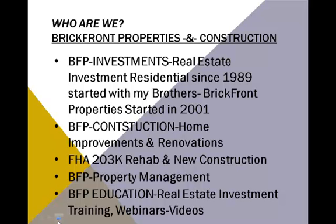Brickfront Properties and Construction, BFP, DBA short for Brickfront Properties, is an investment firm. We started to invest in real estate in 1989. My brothers and I started together. Brickfront Properties was established in 2001. BFP Construction does homes, home improvements, renovations, build outs, sunrooms, bump outs, driveways, roofs, decks, electrical, plumbing, HVAC. We've been involved in hundreds of different transactions in Maryland, D.C., and Virginia.